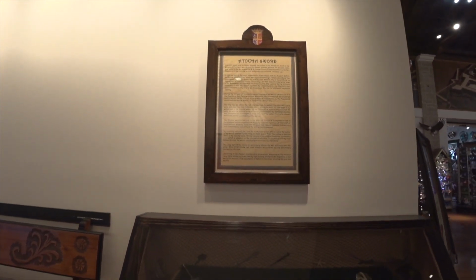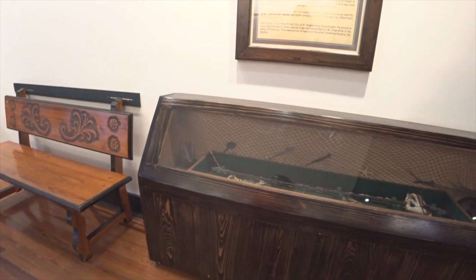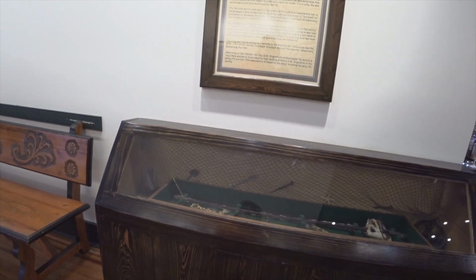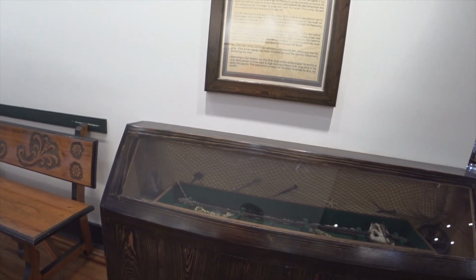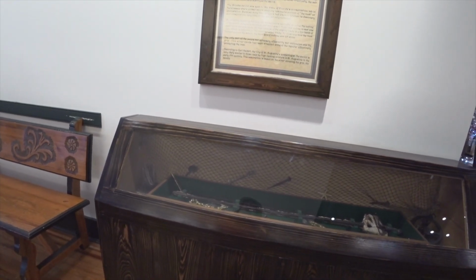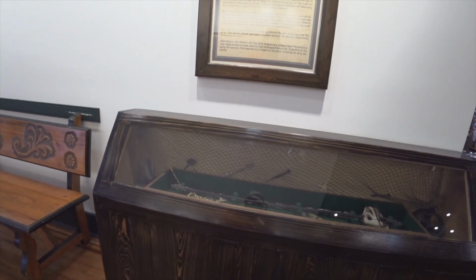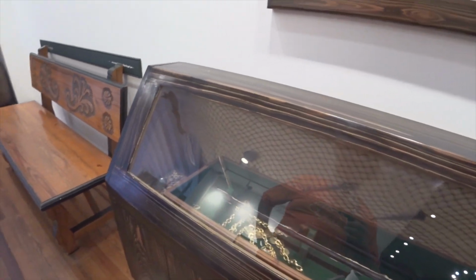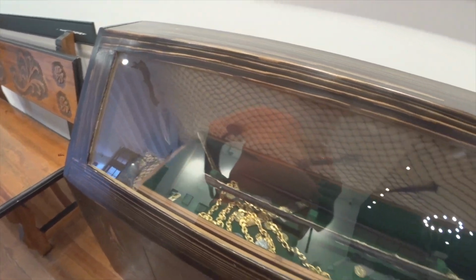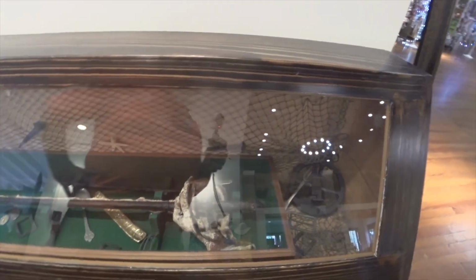I'll read all that later. Oh, it's this sword it's talking about. Over 380 years after it slipped beneath the surface of the water, a storm in the Straits of Florida gave a sword from the famed Spanish galleon Atocha a new home. Oh, wow. 380 years underwater. I bet they had to scrape the barnacles off that.